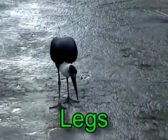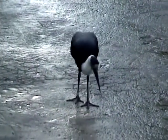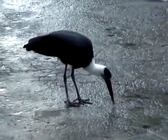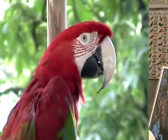2 legs. Birds have 2 legs. Their feet usually have 4 toes. One usually points backward. 1 or more songs. All birds sing or call. Some know only 1 song. Others can sing dozens.